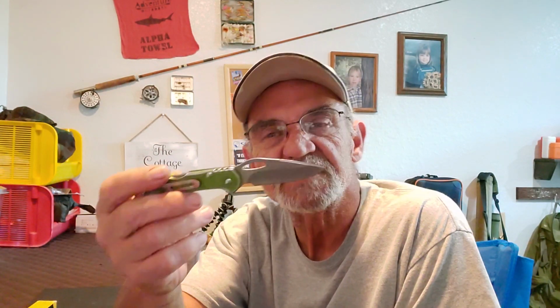This is a Buck folder knife that I've had for a long, long time. I took it everywhere with me. When I got dressed, no matter what I was doing, it was in my pocket, and it lasted me forever. It's a great knife. I love this knife. It's one of my favorites. It has a lot of sentimental value simply because for 10 years it was in my pocket. It did the job that I needed it to do. Beat up, it's worn, but you'd expect that after 10 years.